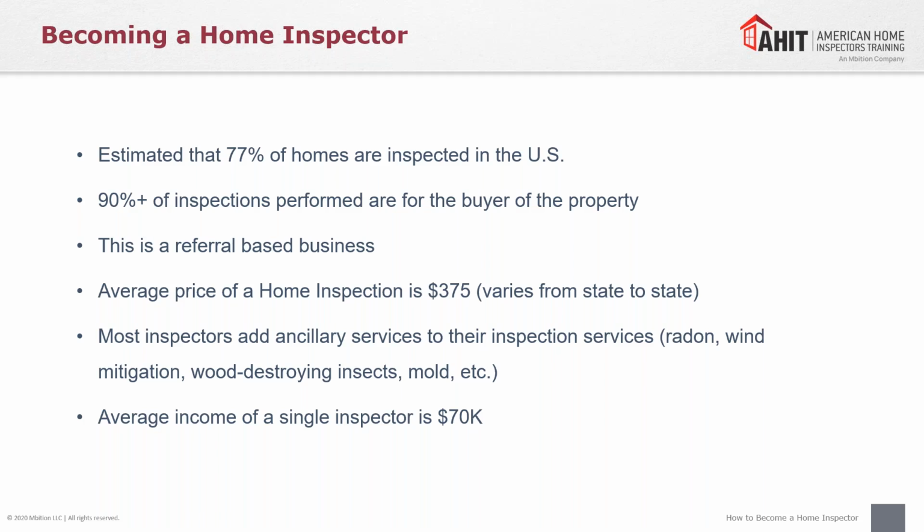And I'll just tell you from experience, I've been on both sides of the business. I was in a job that I hated, so I quit the job and became a full-time home inspector. I started my own business, and I was doing about 15 inspections a week. Now I do home inspections part-time because I train for AHIT. Now, obviously, with this COVID virus going around, I'm doing inspections kind of full-time until things get back in the groove and under control.